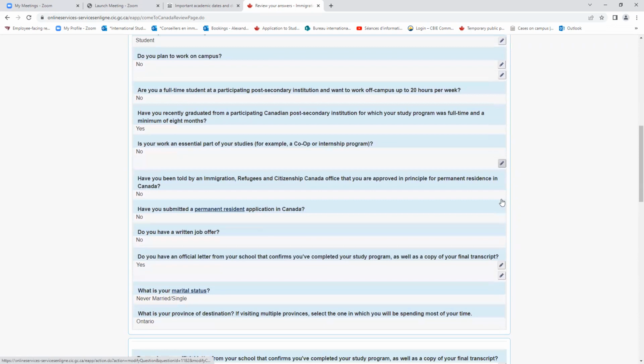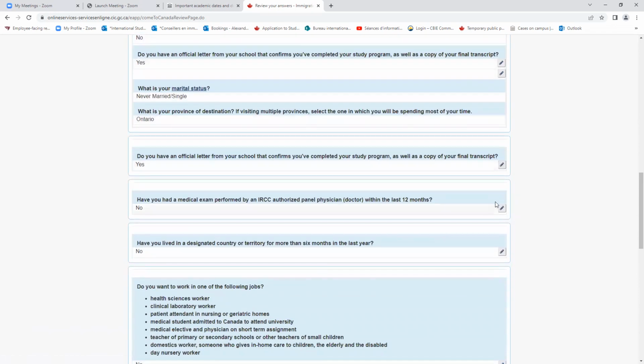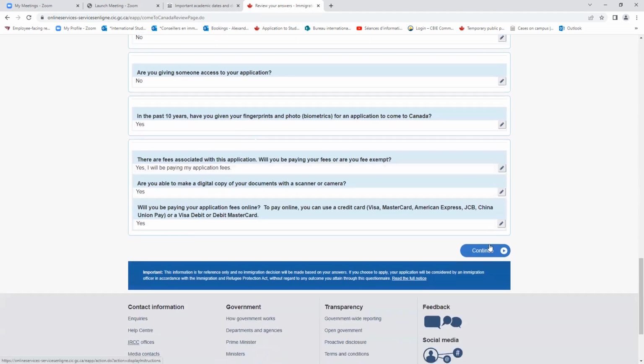So similarly, let's say you have a change of heart and you decide, you know what, I am going to do a medical exam before I apply. Well, then you can change your answer here to yes, so that then the section appears in your document checklist to upload the medical exam. So we're going to continue.